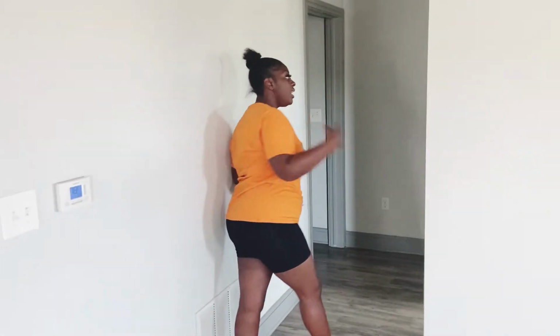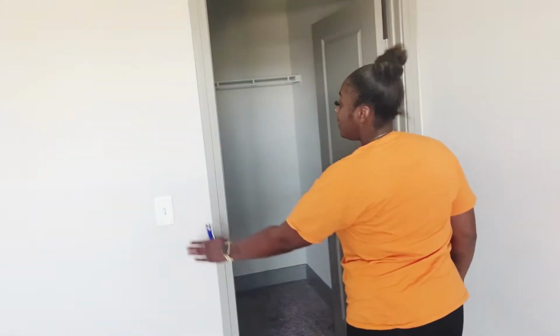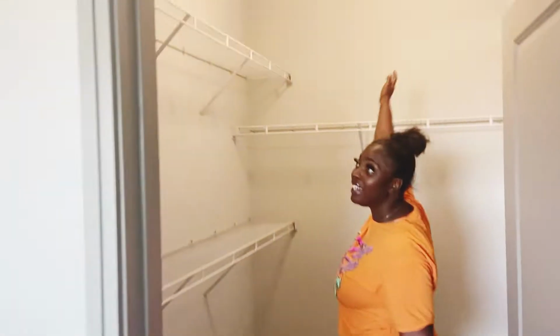So as we walk down this little hallway right here, we have Maya's room, which is my daughter. So it's gonna be her and King's room. All of them come with ceiling fans, nice views, y'all, windows, walk-in closets. So this is gonna be her and King's closet, y'all.